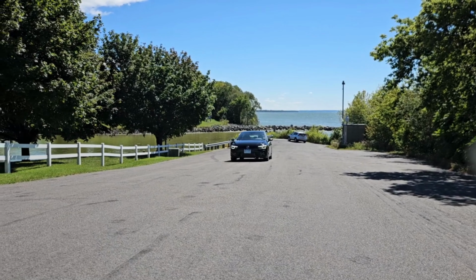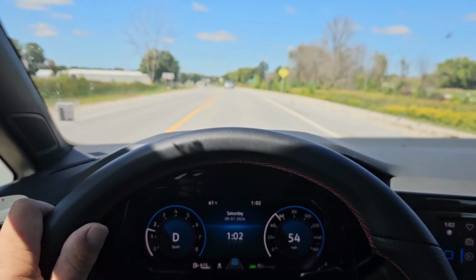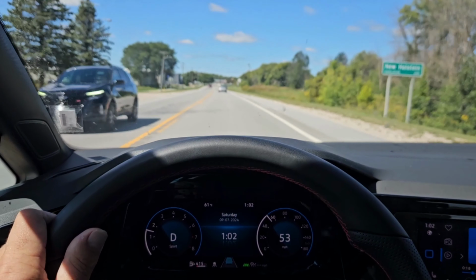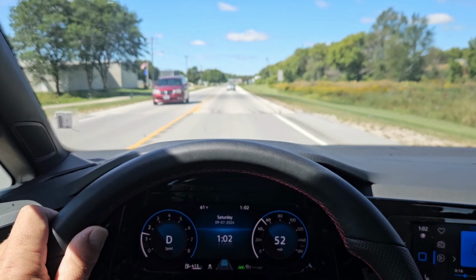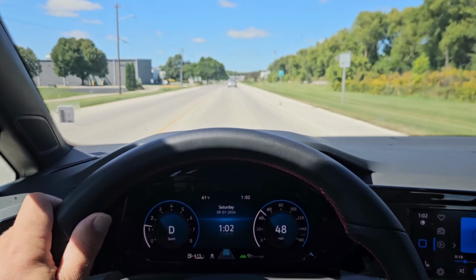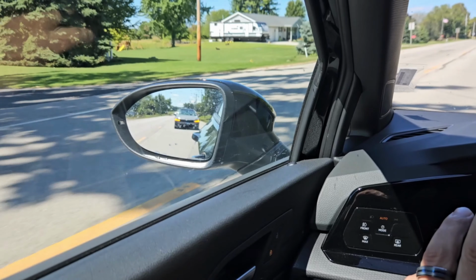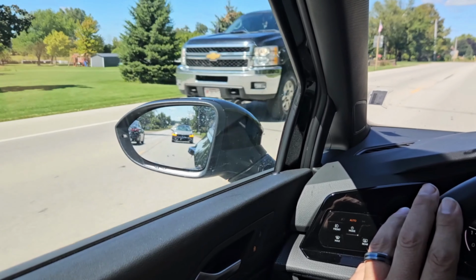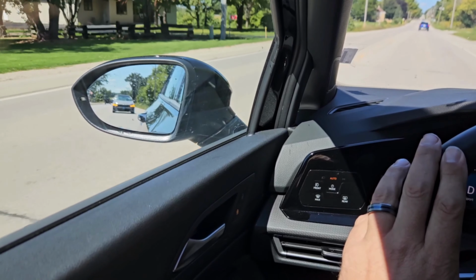Well, enough chit-chat. Let's go for a drive in the little GTI. When you're driving the car, you're also reminded that you are in a compact car. The ride is, I wouldn't say harsh, but it's quite firm. And if you put the car into comfort mode, the ride isn't as harsh. It's definitely a noticeable change. But once again, you're reminded that you're in a small car.